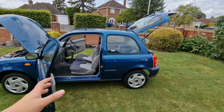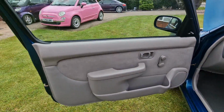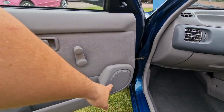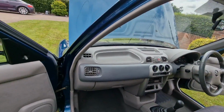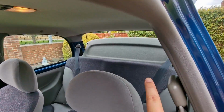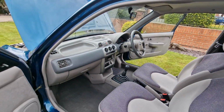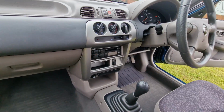What I'll do is I will start on the inside for a change. Look at these door cards, absolutely beautiful. You can see we've got speakers in the door card here. No other speakers in the car. There was an option to have them in the A-pillar and in the parcel shelf, which we don't have in this one. We do have, though, a stereo cassette.